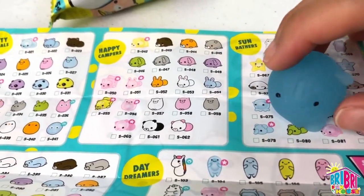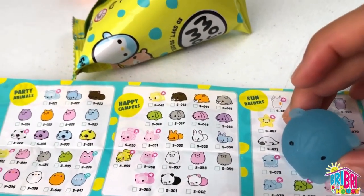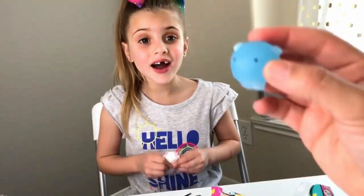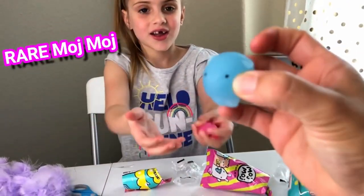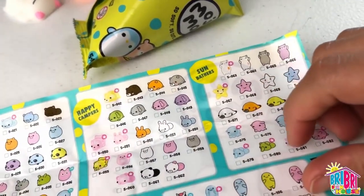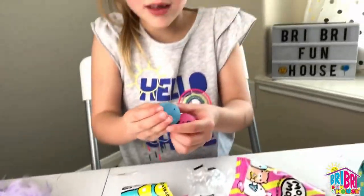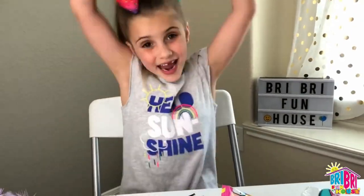Yep. That's him. It's part of the Sunbathers Club, and he's a rare? It's another rare. You got two rares in Sunbathers Club. You got the kitty cat and you got the little, I guess he's like a little octopus. But they're both rare. Yay! I'm so excited I got two rares.